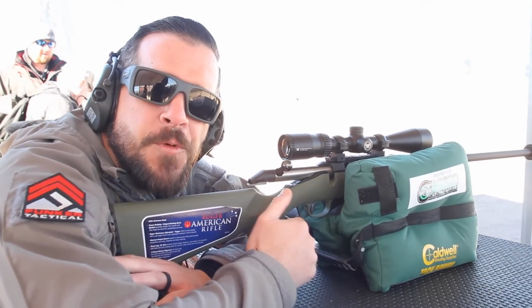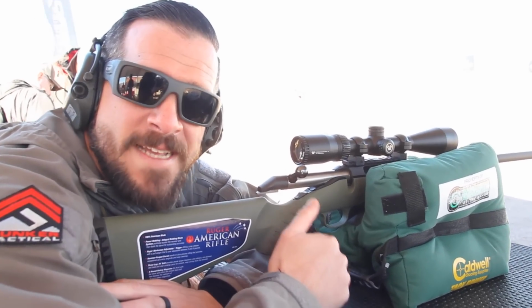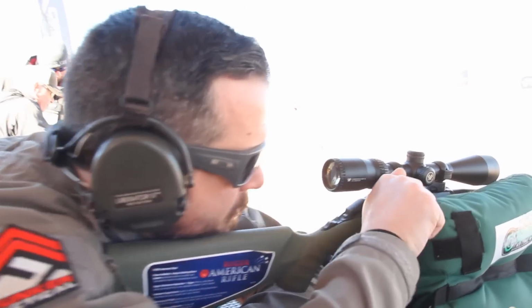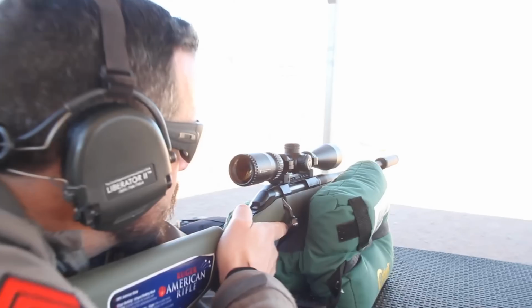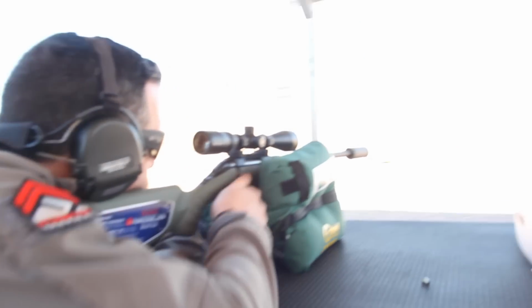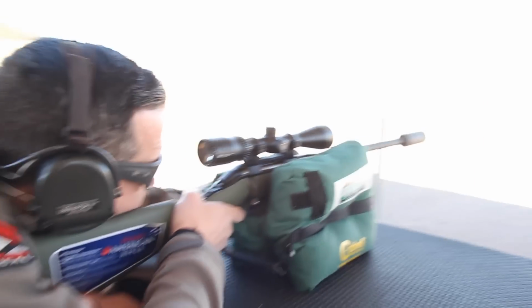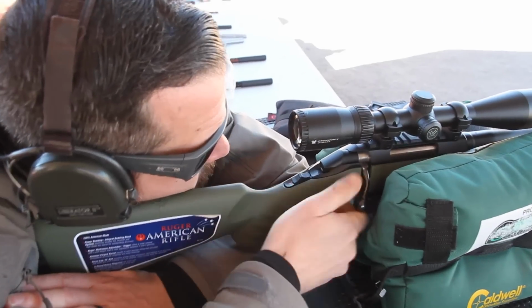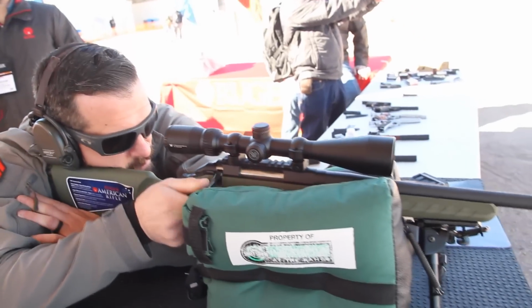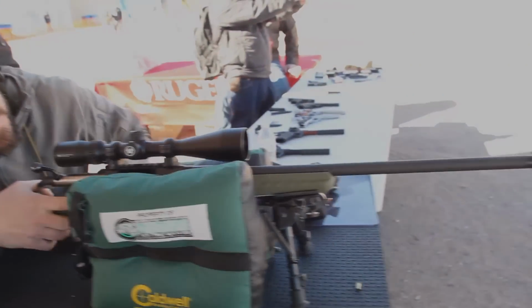Guys, I'm about to shoot this Ruger American Predator rifle in 6 Creedmoor, and we have a SilencerCo Omega on the front of this. That's one of the features of the Predator, is having that threaded barrel in the end. Let's see how we do. Dead on.